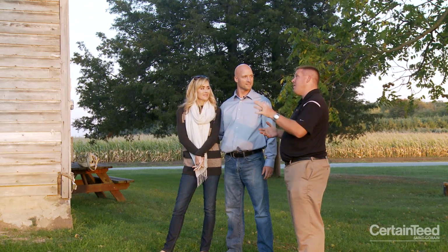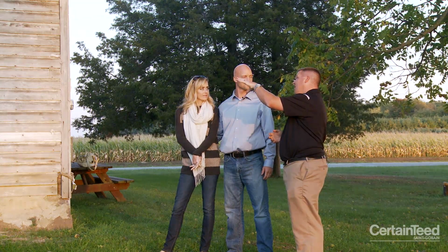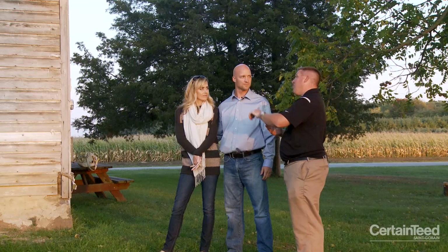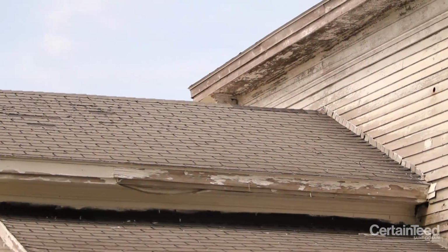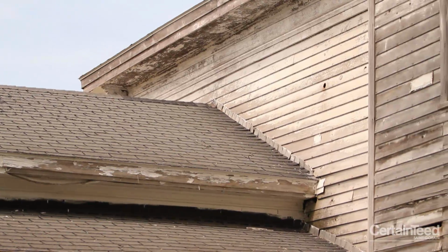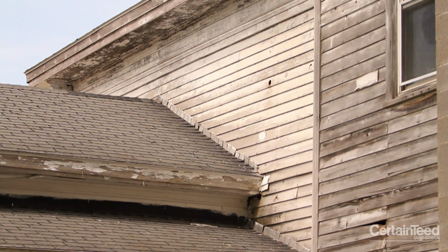Some of the other things we need to talk about is the flashing on the back addition here. This is a very important area to make sure it's flashed. We always want to make sure the house is watertight. Anytime a roof terminates into the siding, we want to make sure, one, it looks good, and two, it's functional, so it doesn't allow moisture in.